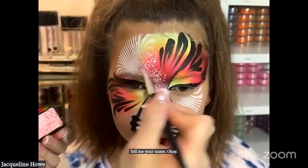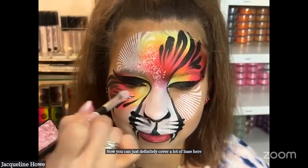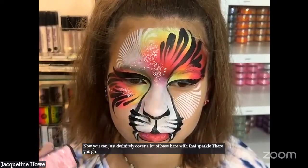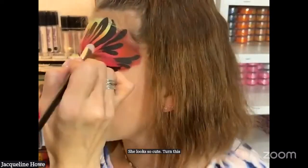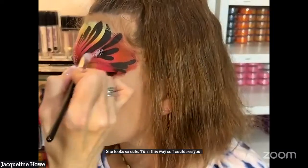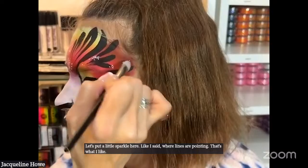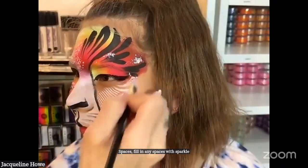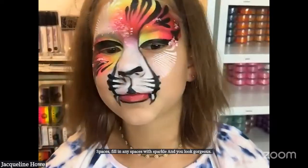Now you can just definitely cover a lot of space here with that sparkle. There you go. Loving that. She looks so cute. Turn this way so I could see you. Oh, let's put a little sparkle here. Like I said, where lines are pointing. That's what I like. Fill in any spaces with sparkle. And you look gorgeous. All right, there you go, boys and girls.